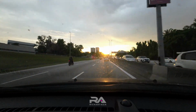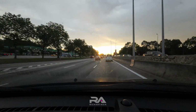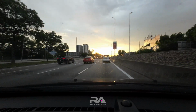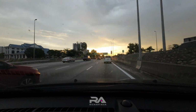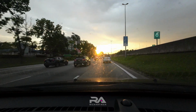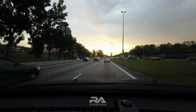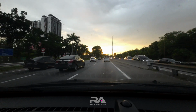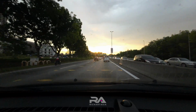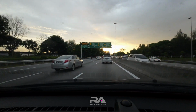I hope the sun is still at the horizon when I reach the bridge. This bridge that I'm heading to is where normally I get to see the beautiful sunset because it's right up above ground level. It's a bridge, and it does point towards where all the sunset action is happening, and you get beautiful clouds and skies. So hopefully we'll get to see that today.